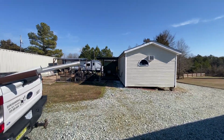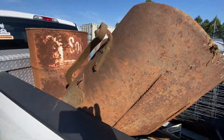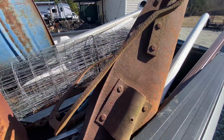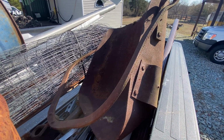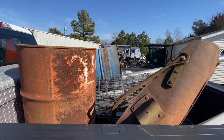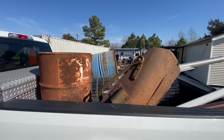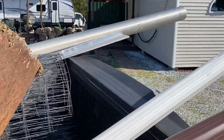So I've had a lot of this stuff, like this old, what do they call them, scoops. I found this out in the woods. This damn thing is heavy as hell. There's 40 pounds of steel right there. So the little burn barrels, I'm never going to use those to burn since I got my fire pit and stuff. So yeah, nice little stack of stuff.